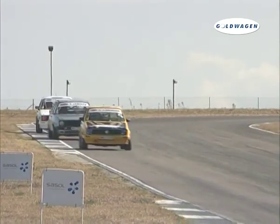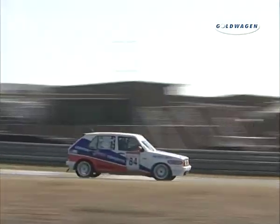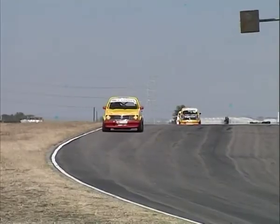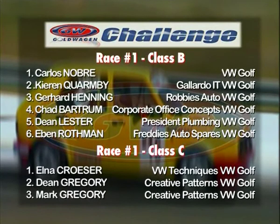Gerard has got a lot of pressure. He's trying as hard as he possibly can to get past Kieran Kwambi, but Chad Bartram is sitting there going, if you make a silly mistake, it's mine. And he's going at it, but this is it to the line. It's Kieran in second, it's Gerard in third, but out in front was Carlos Nobre. Nobre took it ahead of Kwambi and Henning. Chad Bartram finished up in 4th place with Dean Lester and Evan Rossman, 5 and 6. Elna Cruiser hung on to the Class C win ahead of the 2 Gregories.